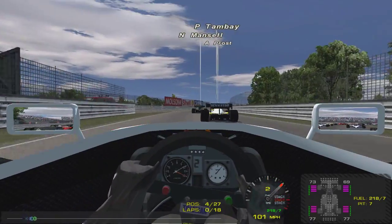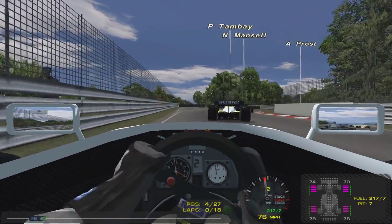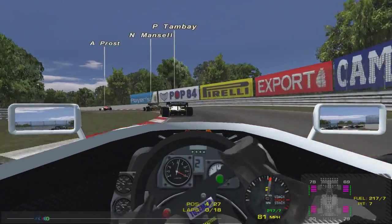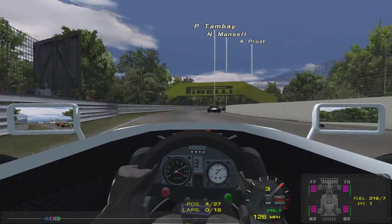Patrick Tambay in the Renault also managed to get past. But now we're in fourth. We're going to try and hunt down Patrick Tambay in his Renault. He's got a very quick car underneath him, but his car has been proven to be unreliable in the past few races in this season, just like the modern Renault.